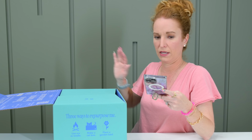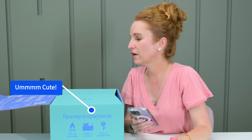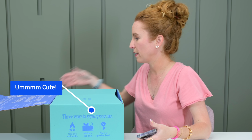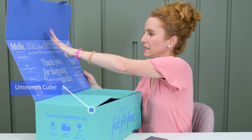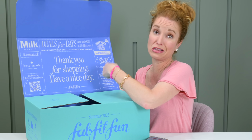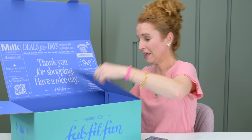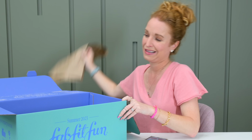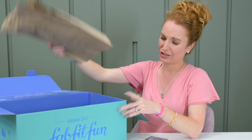Oh, mercy. Me and this lid. Oh, no, that QR code just goes to shopping on FabFitFun's website. It doesn't talk about anything as far as these items go. So anyways, I thought this was kind of cool. And then we have the product. This paper was sitting on top. I actually don't know why.